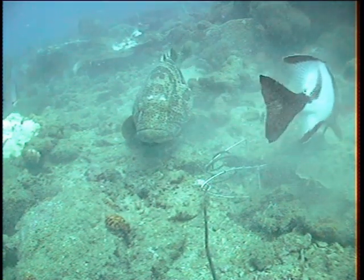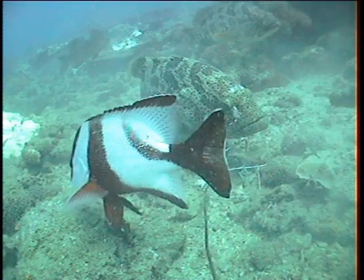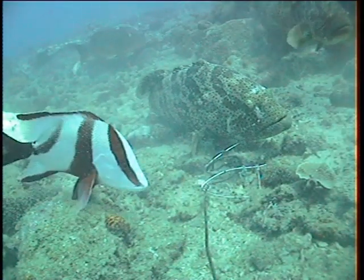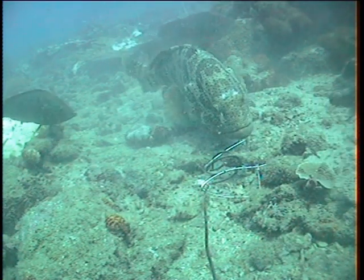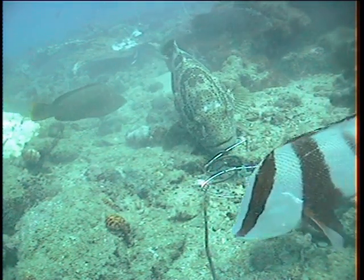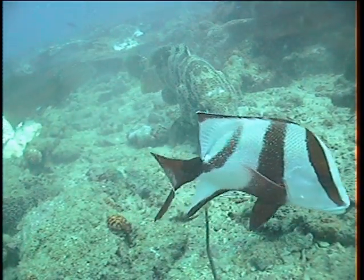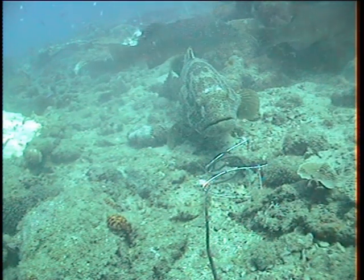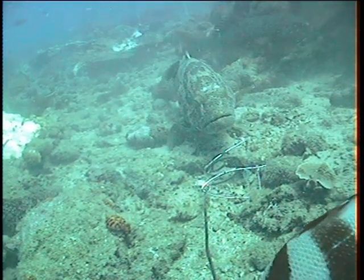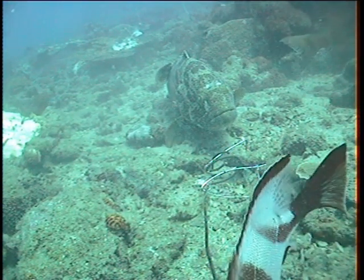They're also quite variable in the colour. If you have a look at this one, his tail is quite different. So the normal pattern across his body, but on the tail, he's very dark indeed. And that's just one of the colour variations that do occur in this red emperor.